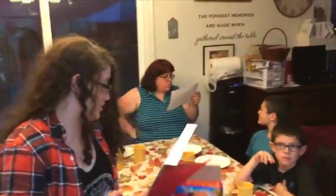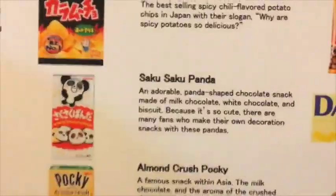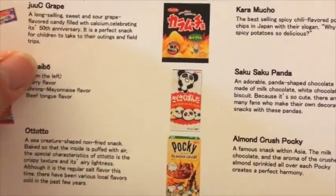Looks like another cookie. Wait, let me show you. It says 20th on the box. It's probably this one. Yeah, it's the Saku Saku Panda. An adorable panda shaped chocolate snack made of milk chocolate, white chocolate, and biscuit. Because it's so cute, there are many fans who make their own decoration snacks with these pandas.